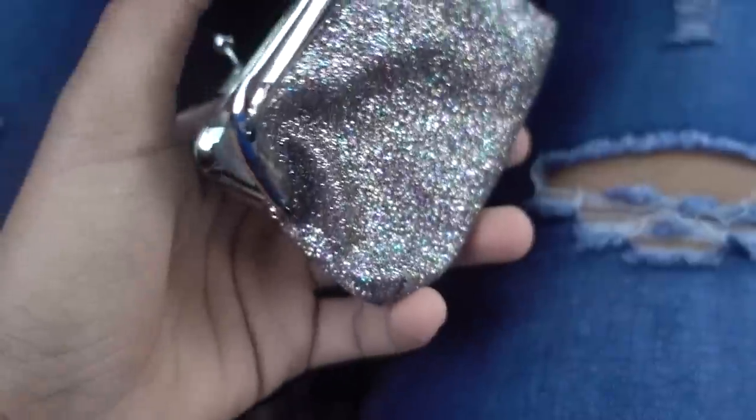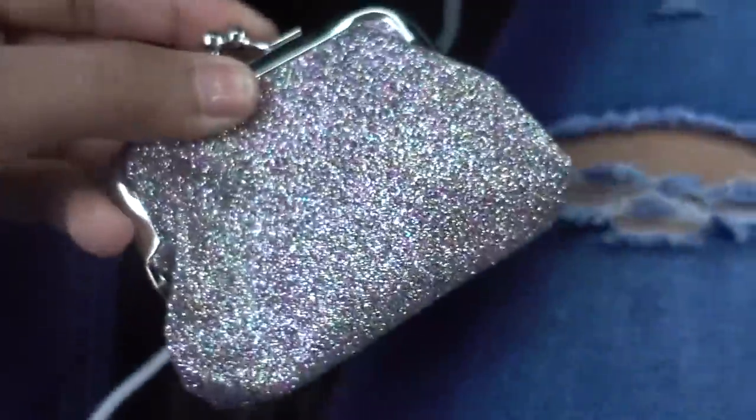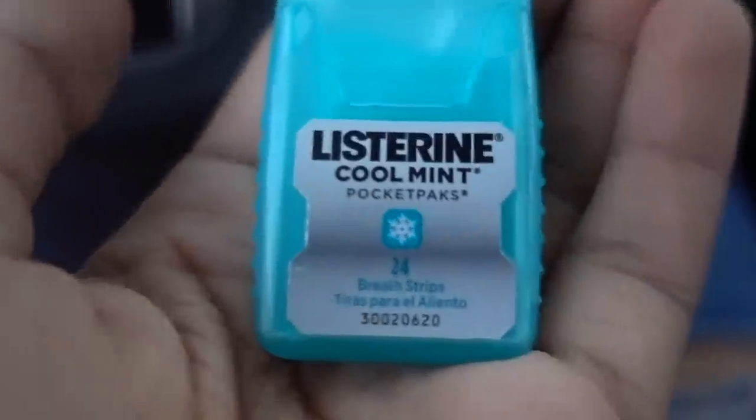So when I get change back, I'll put it in here. I hate the way money smells, feels, and looks, so I have a coin pouch to put it in, but I don't have any coins in it yet. Also over here, I have this Listerine Cool Mint pocket pack.